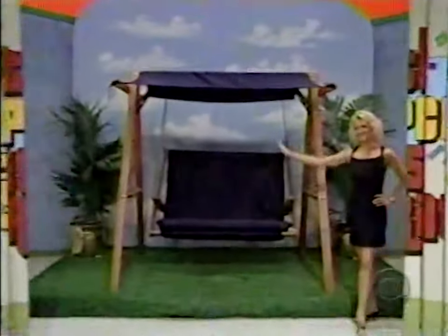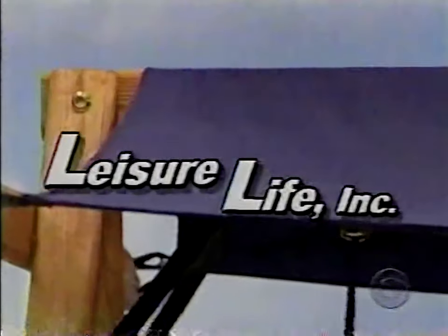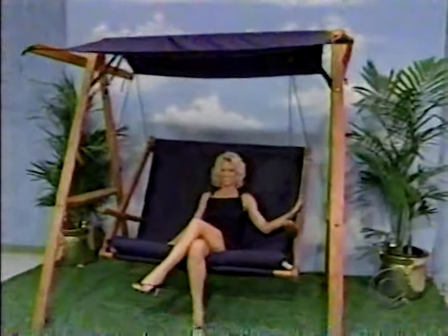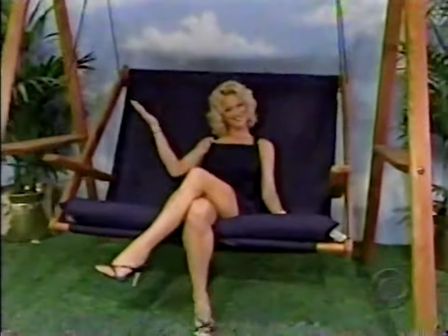Will you join me, please? Captain. Right up here. Hello, Catherine. Catherine, I have some gifts for you, beginning with what, Rod? Beginning, Bob, with a wonderful outdoor swing. From Leisure Life, this charming contoured swing set features Western cedar stained wood and durable stain-resistant fabric cushions for years of satisfied comfort from Leisure Life.